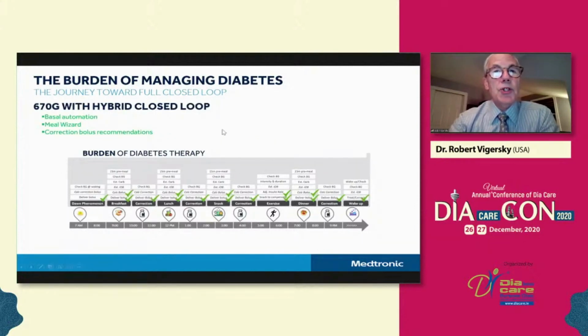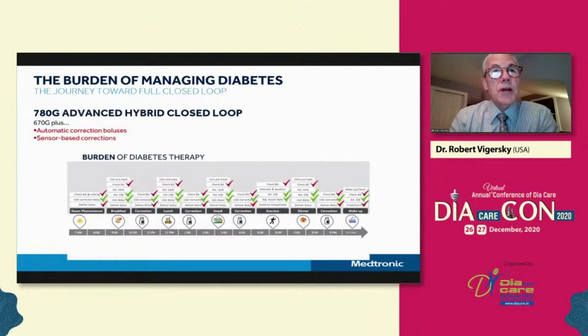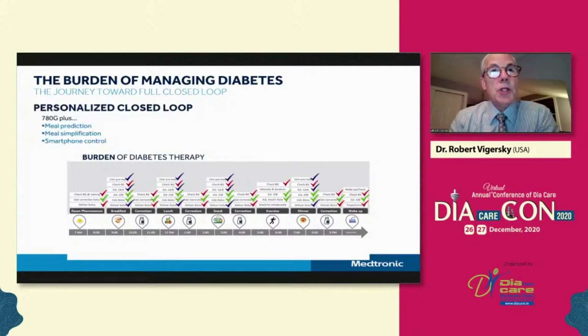So with 670G, some of these chores and tasks have been taken into account, and their burden has somewhat been relieved. If you look at 780G, which is the advanced hybrid closed loop, you see in the check boxes now in red that many more have been taken into account. And then finally, with personalized closed loop, with meal prediction and meal simplification and smartphone control, you can see that many of these things, if not almost all of them, are going to be taken into account, greatly relieving the burden of diabetes at the same time getting improved glycemic control.